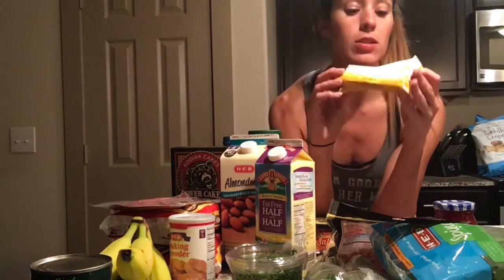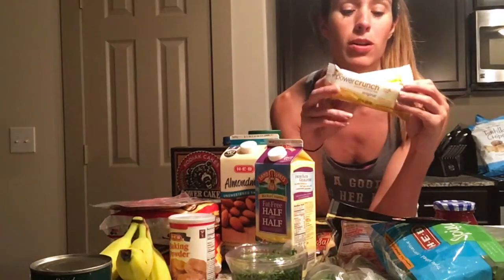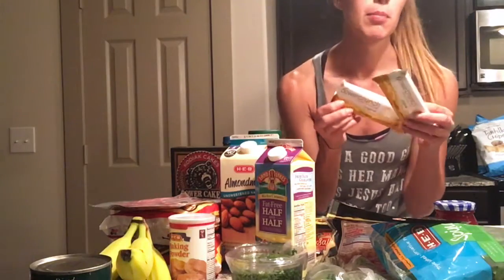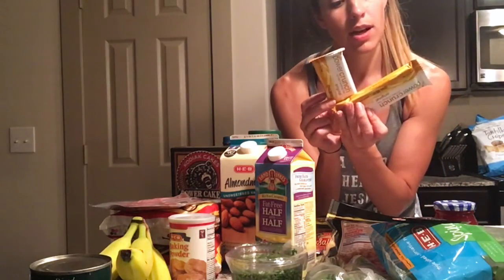And then I grabbed a couple of bars. These are the Power Crunch bars. I got 2 of these. This is the peanut butter cream flavor. I actually like the chocolate mint better because I think it tastes like a Thin Mint Girl Scout cookie, and I put them in the freezer. But this has a little bit less fat.